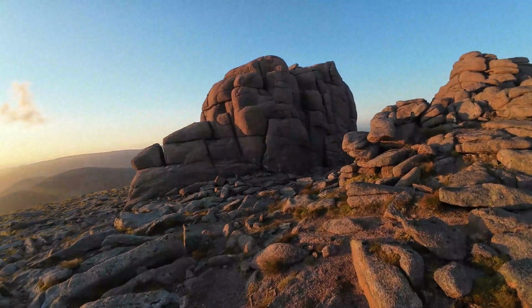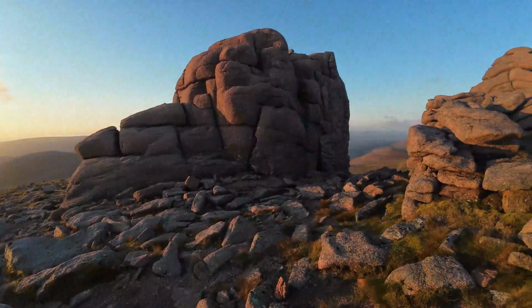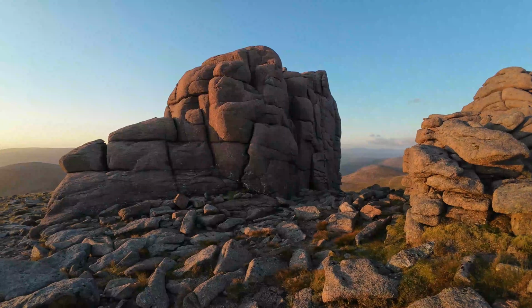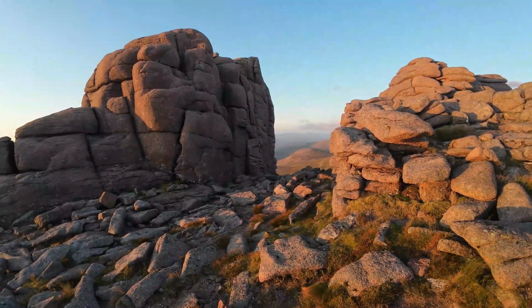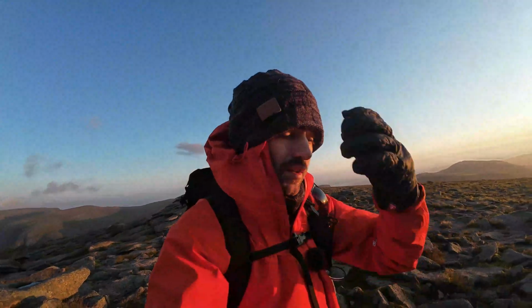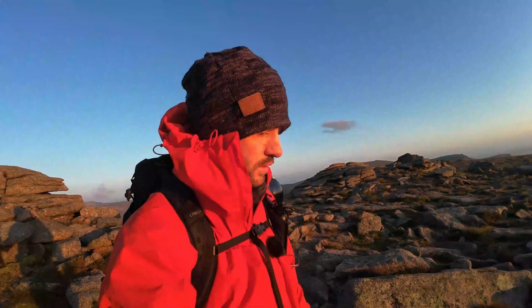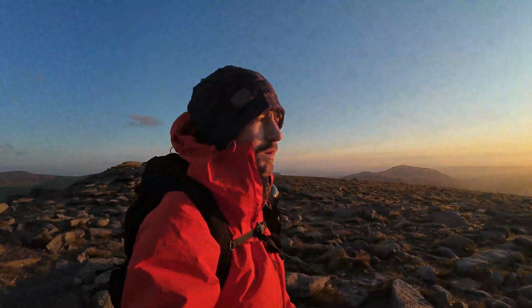So when I said the second part of this route would be more exposed, that's what I'm talking about. This is the summit here on top of this last tor, and a gust of wind would definitely send you off the edge of that. It's still quite breezy, so be careful. So yeah, just need to get up here now. Got a lovely view of the sunrise slowly coming up.